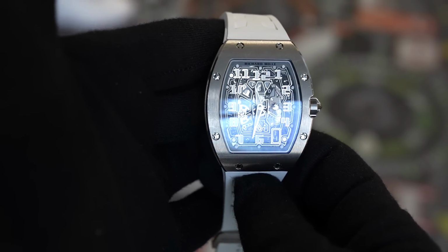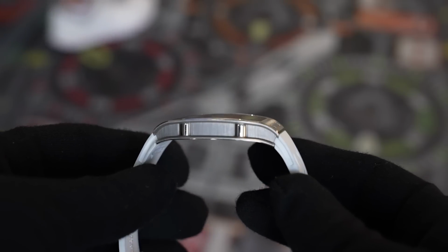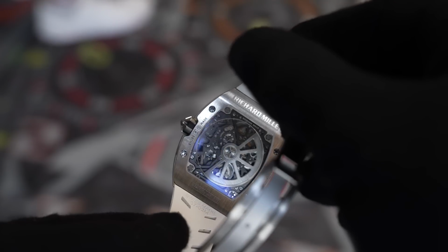It's a 6701. It's like a newer year. It's one of those manual wind, white gold. It's worth like 200K. I like that it looks thinner than a lot of other RMs. Yeah, the 67 models are super thin.